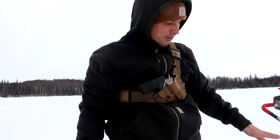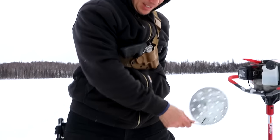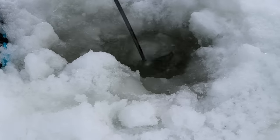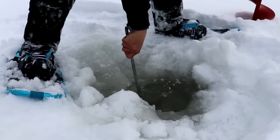That was thick. Almost had to have an extension. Never had to drill through ice that thick. Pretty cool. Got through. Hey, I bet you can get through the other one too. Probably, huh? Maybe we should set this one to see how deep it is. Yeah. Maybe we should get an extension for that.